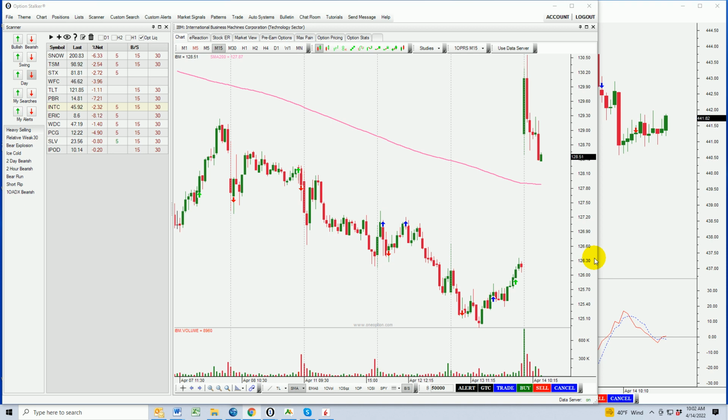My last pick was IBM. I liked it short, and this is where we got into that trade. So this is Wednesday, Tuesday, Monday. We're right about here when the video came out, and you can see how the stock continued to slip from about 127.20 to about 125. As I mentioned in the video, very low option implied volatility, so you could buy these options at the money, fairly cheap, even in the money.